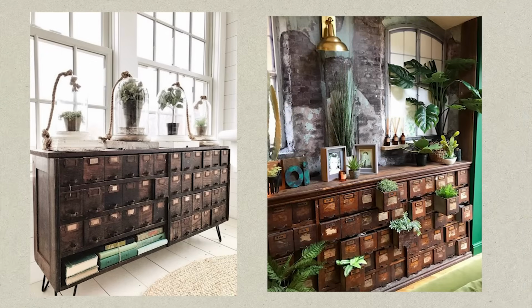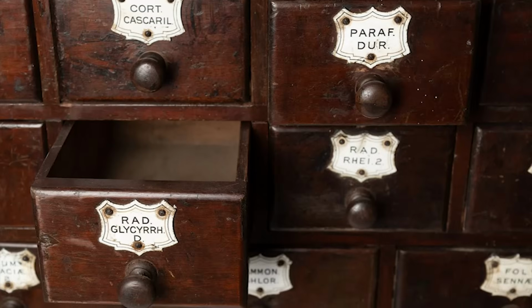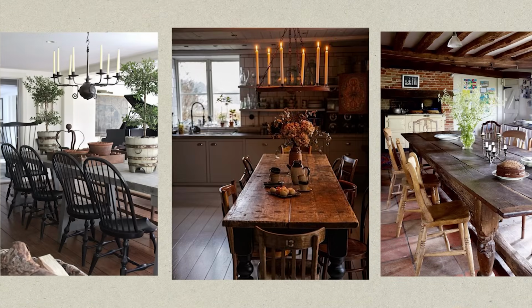Apothecary storage cabinets, and chunky dining tables with wheel-back chairs.